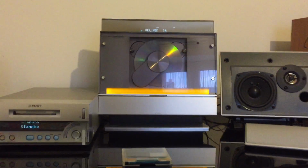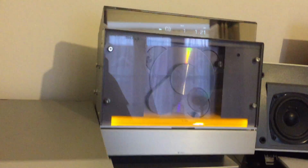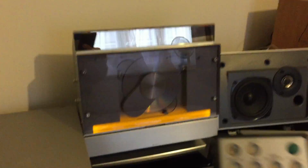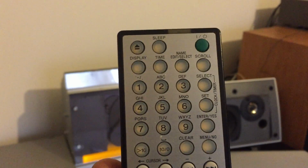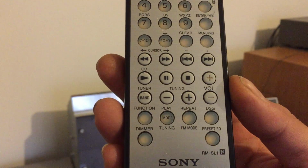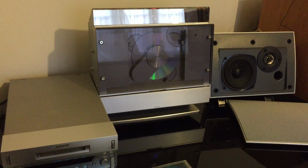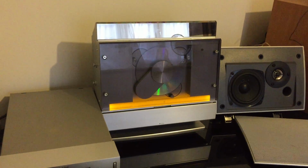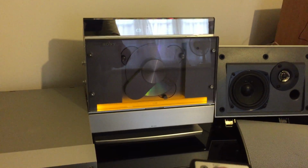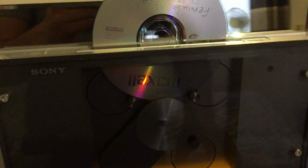Perfect in a bedroom or in the kitchen or in the front room. It is absolutely a beautiful quality system. I paid a lot of money for this. As you can see in there, a remote control, it's got a lot of functions. You can dim it. We'll stop the CD, eject. Beautiful mechanism.